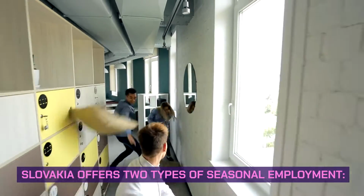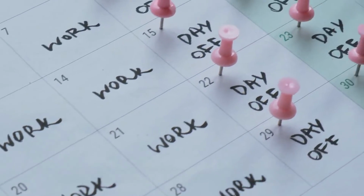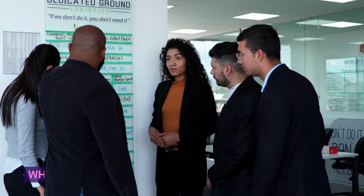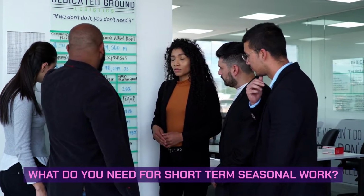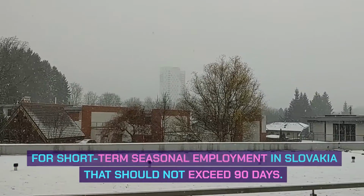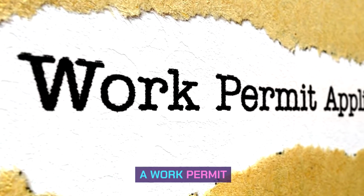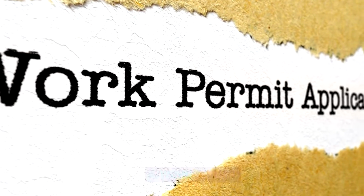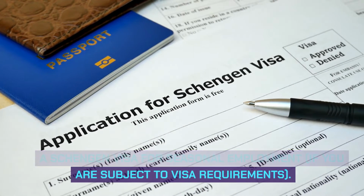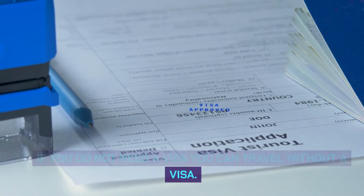Slovakia offers two types of seasonal employment: short-term seasonal work up to 90 days, and long-term seasonal work up to a maximum of 180 days. What do you need for short-term seasonal work? For short-term seasonal employment in Slovakia that should not exceed 90 days, you are required to obtain a work permit, and a Schengen visa for seasonal employment if you are subject to visa requirements. If you do not need a visa, you can travel without a visa.